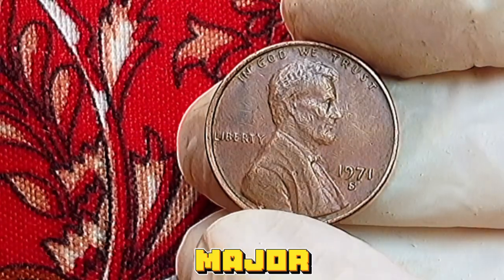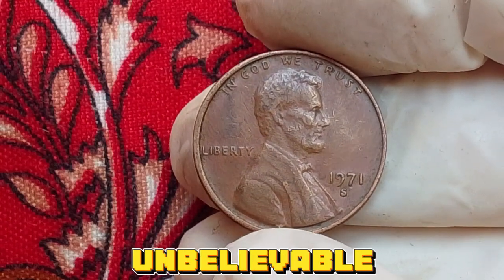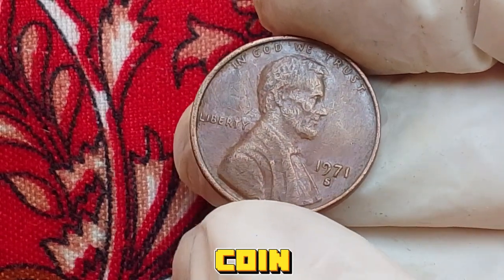According to reports from major coin expos and inside sources in the numismatic world, the coin was last seen at a private auction where it fetched an unbelievable price, nearly $295 million, setting a new record for the most valuable 1 cent coin in history.